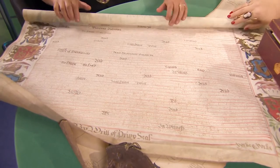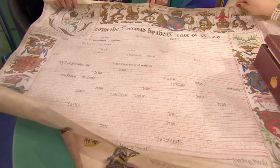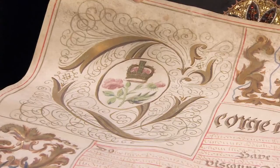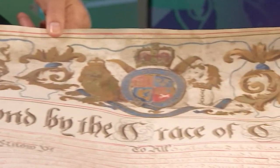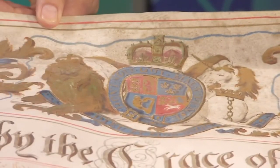So then we have this one, which again is a scroll. Perhaps you can pull that back. It's so beautifully decorated. This one's earlier. And this is 1750, and again, it's a title document. For George II. And it's so beautifully decorated. I just think it's lovely.